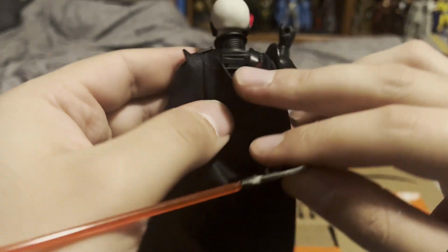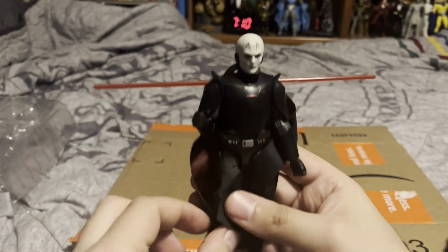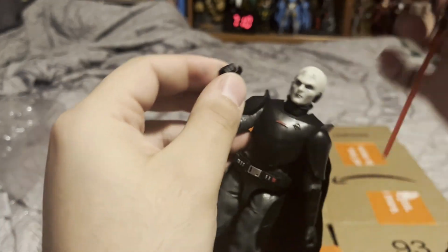The saber does connect right here on his back. I'm not going to take the blades off, but you can see that the dots connect to the back of his cape thing, and it'll sit like that. And so if you keep it on, he has wings now, and he can fly. But yeah, it's cool. I just don't care to take those off right now.